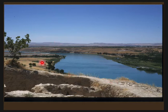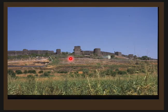You can see it's hilly enough, like I said before, that you can't really irrigate very easily, so you will probably depend on rainfall agriculture. An important ancient city in this area, its modern-day name is Diyarbakir. This is a predominantly Kurdish city today in southeast Turkey. And you can see the black basalt medieval walls that are the fortifications around the city.